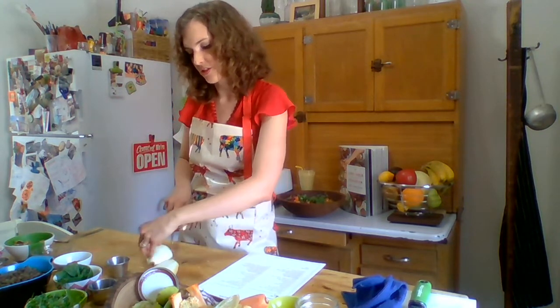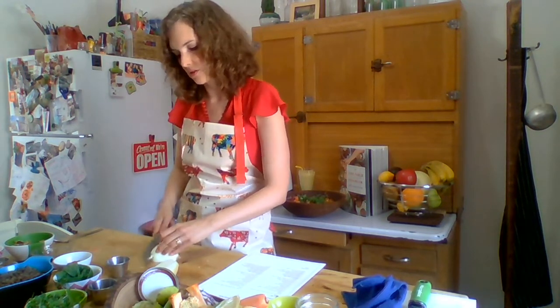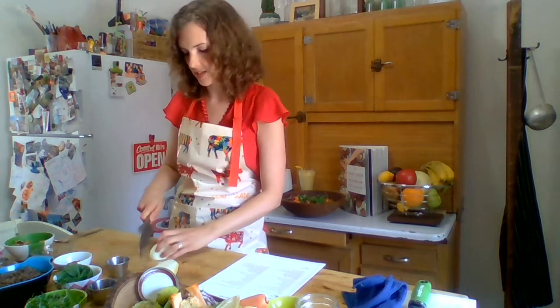So put it in everything. Put it in your dressing. That dressing that I just made, you could have chopped up a clove of garlic and stuck that in there as well.